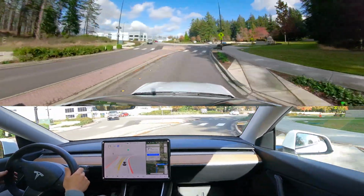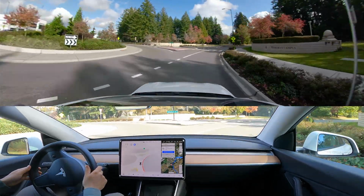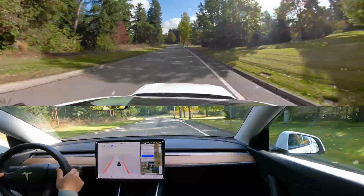And here we're coming up to a 2-lane roundabout, and it doesn't even hesitate. I don't understand why sometimes it can do it perfectly and sometimes it just fails.